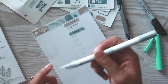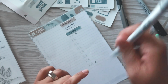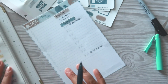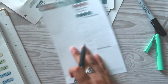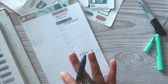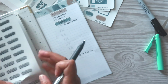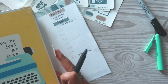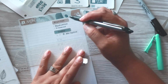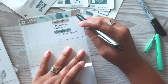Then I'm going to use the dot side for my AM routine and my PM routine to just mark those there. And then for work, what I want to do is use the work stickers that I ordered a while back from Christian Designs, and I did order some neutral sheets, so that is going to be perfect. I think I'm just going to go with the lightest of the gray ones. I think that'll work perfectly. I'm just going to use a ruler to draw the lines. Sometimes I freehand it. Lately I've been liking using the rulers.